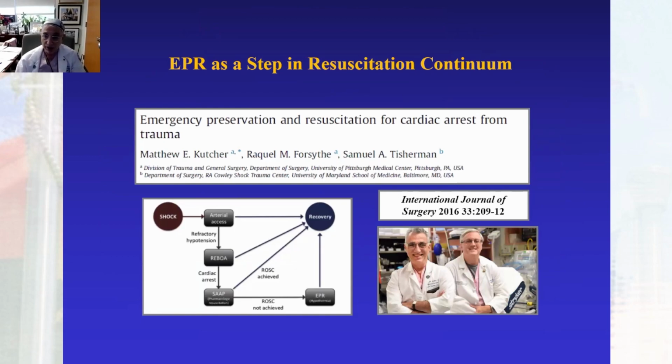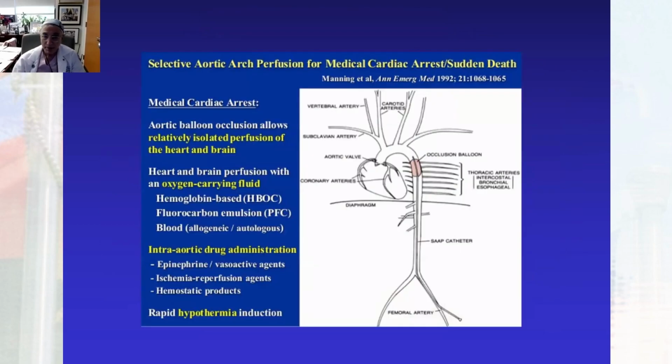There is now a single center study. It is at the Shock Trauma Center in humans. We had to suspend it for COVID, but hopefully we will be up and going again soon. But this is simply one of many options. This is selective aortic arch perfusion, a very proximal balloon occluder of the aorta with a channel that allows you to put in blood or vasoactives, or even perhaps to induce deep hypothermia.